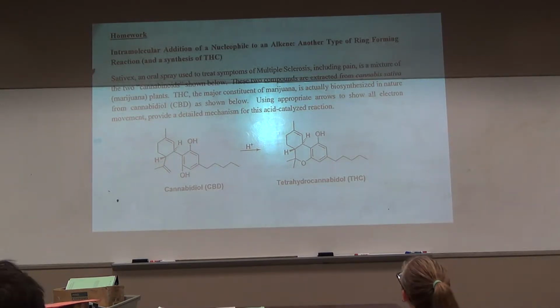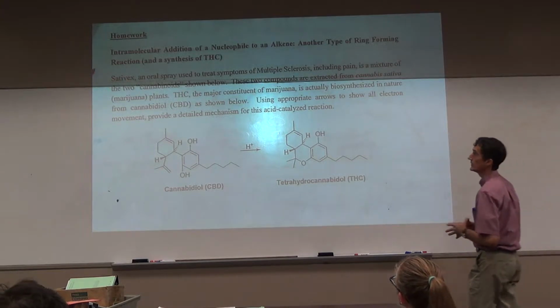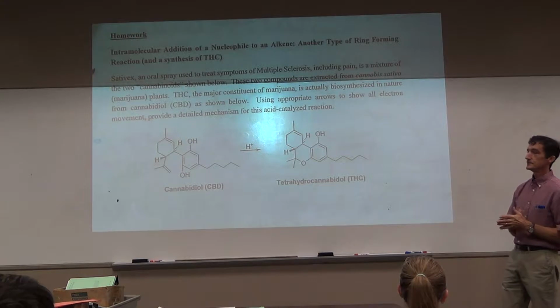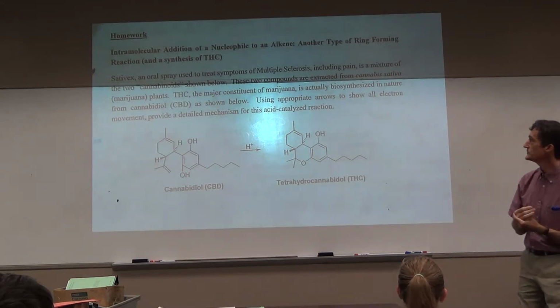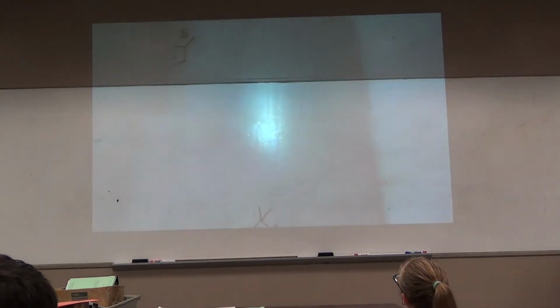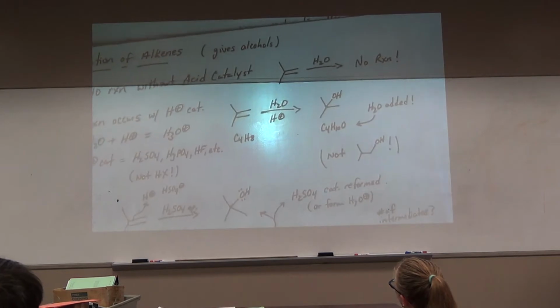What's the mechanism for this reaction? I heard hydrohalogenation. There's no halogen on the board here at all. No. There's no halogen. Okay, there you go. There's some homework to be looking at. Let's see where we left off at.